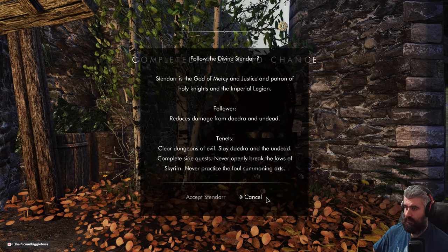I need to rebind this to something else. Unmap. Just gonna unmap it completely. And then my favorite spec.